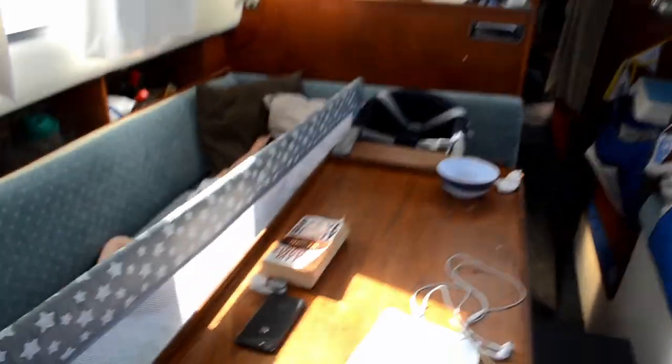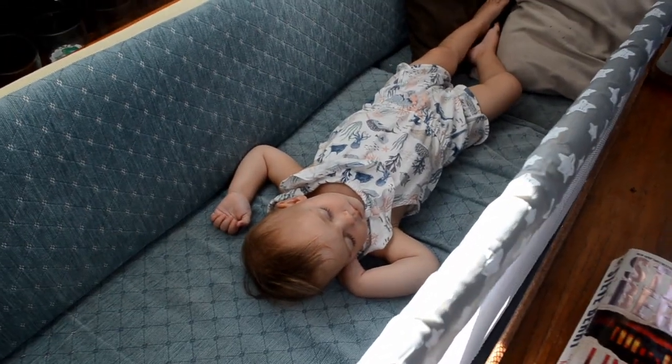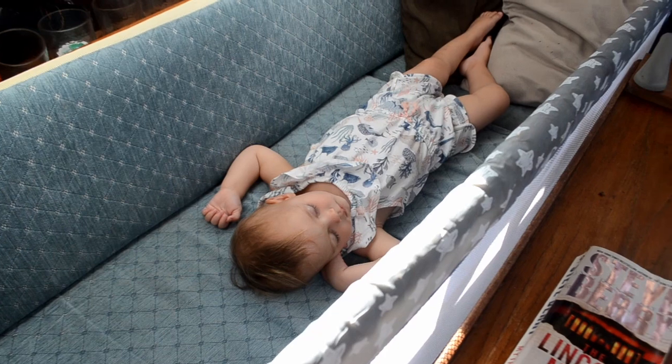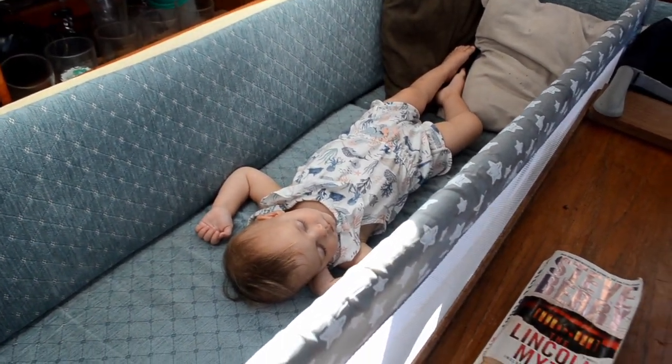Evangeline's fast asleep. Really hoping that she deals okay with sailing.